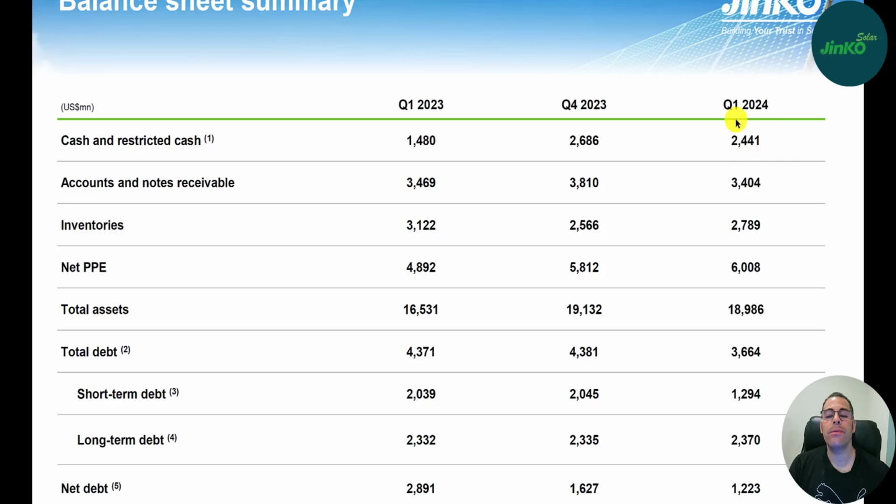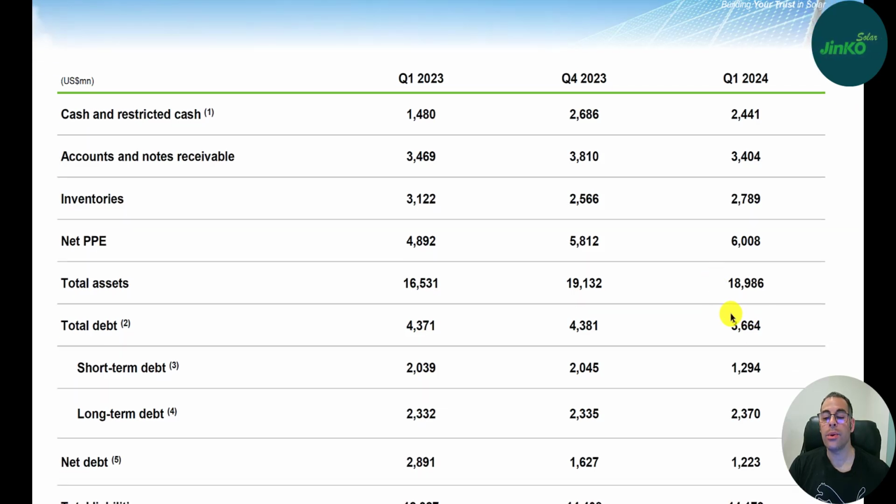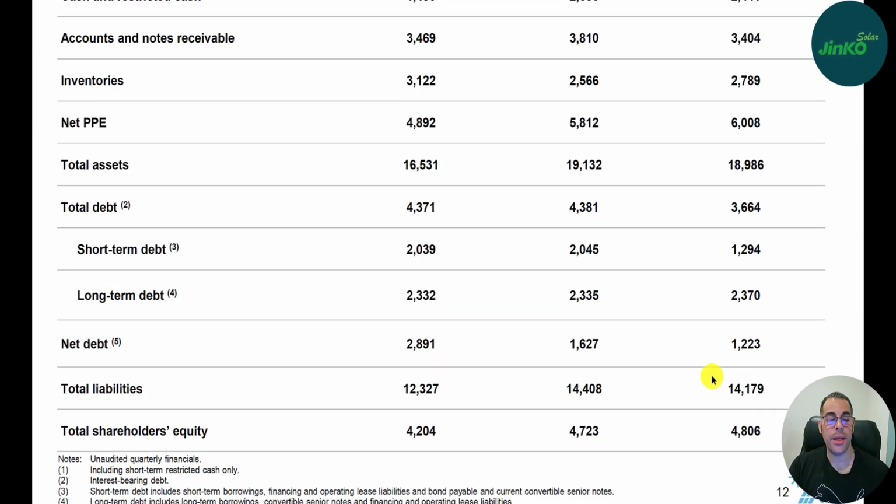They have 2.4 billion of cash, 1 billion more than last year. Accounts receivable is 3.4 billion, 2.8 billion of inventory, which is less than last year, more than last quarter. Property, plant, and equipment is their biggest asset, 6 billion. Total assets, 19 billion. Total debt, 3.7 billion. 1.3 is due within 12 months, so they're likely going to need to refinance their debt at a higher rate. Total liabilities, 14 billion. Equity, 4.8 billion.